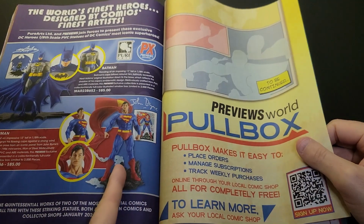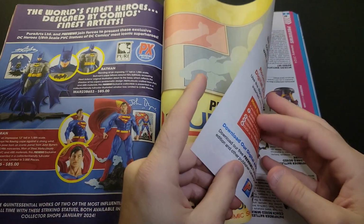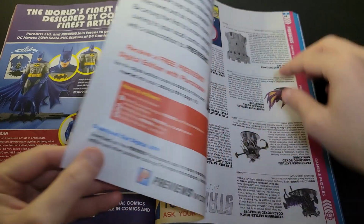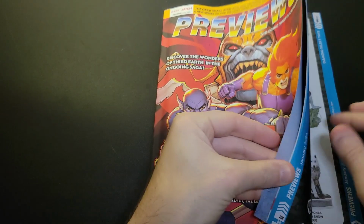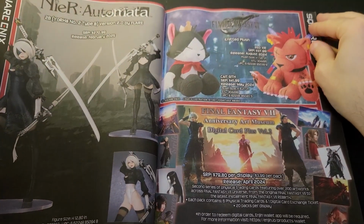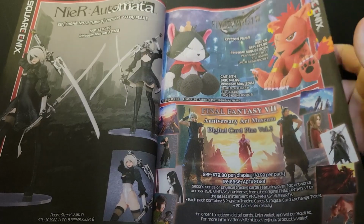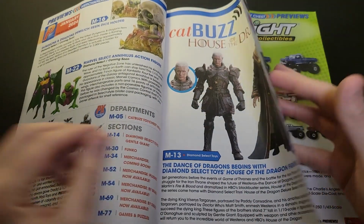Is that a John Byrne Superman statue? That's cool. And a Neal Adams Batman. Those are both pretty cool. We got to do the flip here, and I'm going to work in this direction. Oh yeah, this Final Fantasy plush there.